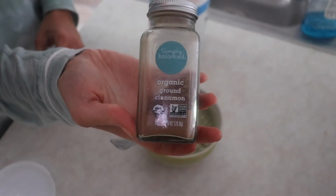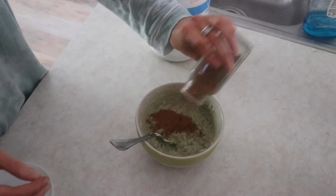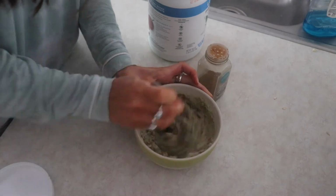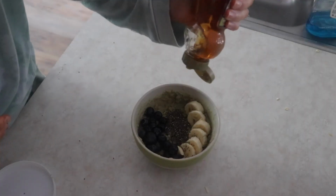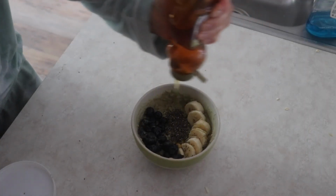And then I added some cinnamon in there for some taste and some sweetness, and also chia seeds because they're packed with fiber, omega-3s, and tons of antioxidants. And then I added in some sliced bananas, blueberries, and topped it off with drizzling some honey, which of course isn't vegan, but like I said, we're going plant-based slash vegetarian.